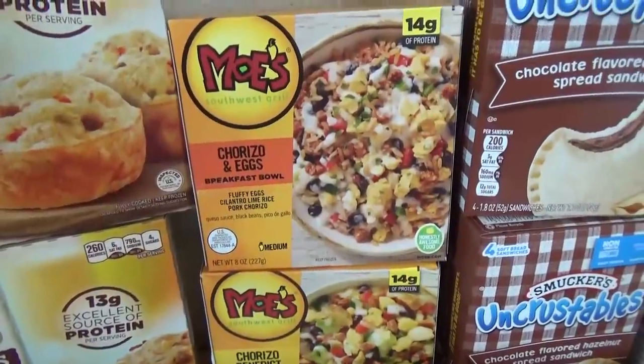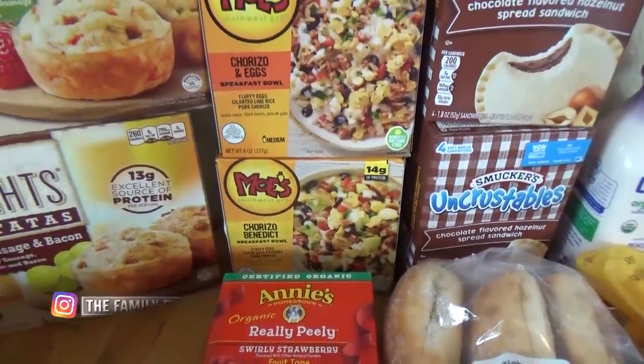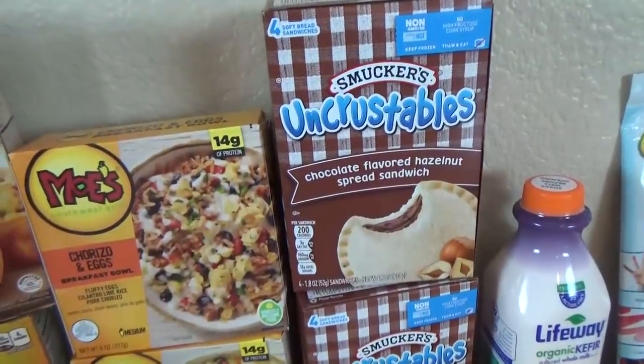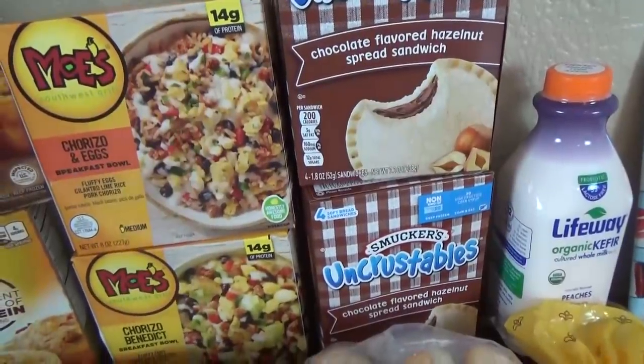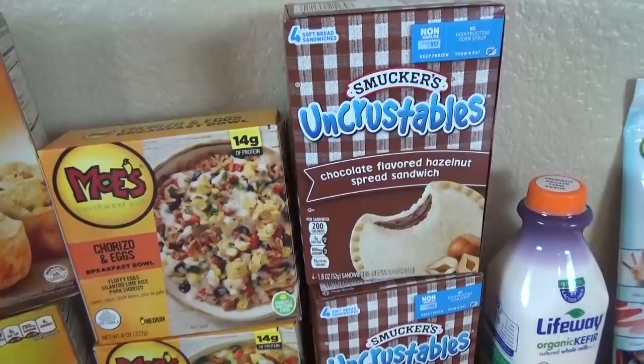One is the chorizo and eggs, and the other is the chorizo Benedict. So it's basically an egg breakfast bowl. And then for the kids' lunches, I picked up some Uncrustables. They really love the chocolate one, and it's definitely a splurge. We don't get these all the time.